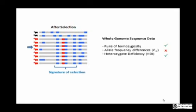So if we go back to this cartoon about selection, and now we think about, well, what analysis can we actually apply if we've got whole genome sequence? Runs of homozygosity, well, we can certainly do that, and I'll show you on the next slide what that looks like. Haven't applied FST simply because we don't have enough individuals per breed to represent the breed, but rather this idea of HDI, heterozygote deficiency.